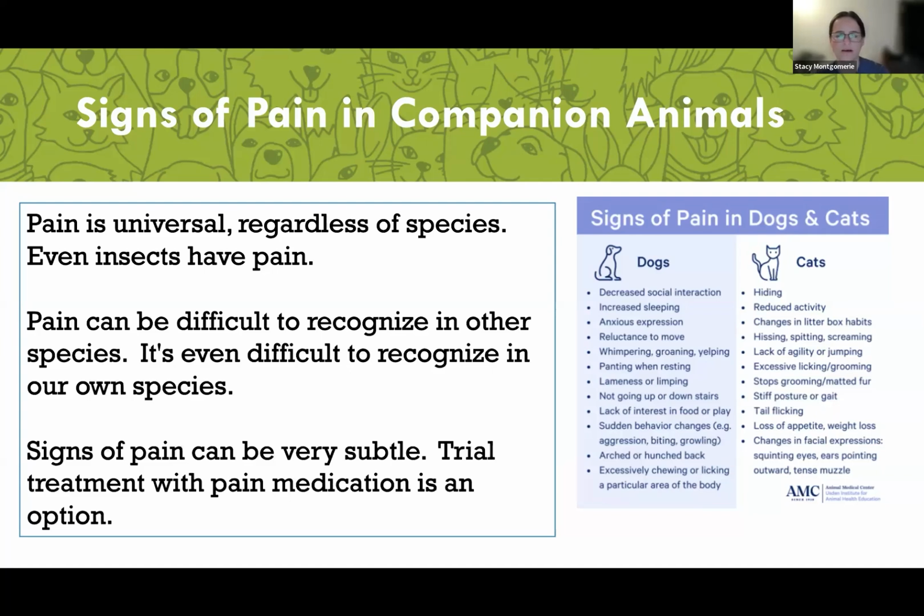So you'll see on the side of this slide, there's a little graphic that has some of the common signs of pain that you might notice in dogs and cats. Now, these could also be behavior changes, they could be stress related, they may not be directly related to pain, but they could be clues for us as their family to say, hey, I'm seeing several of these abnormal changes. Is this related to pain and how can we address it?